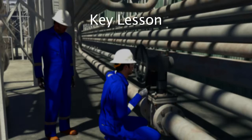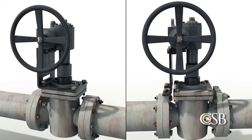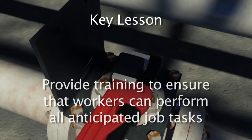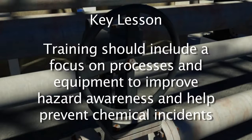In our safety bulletin, we outlined 3 key lessons learned from this incident. The first key lesson is to establish detailed and accurate written procedures for workers performing potentially hazardous work. This is especially important when different types of equipment or configurations exist that could cause confusion. A second key lesson is to provide training to ensure that workers can perform all anticipated job tasks. Training should include a focus on processes and equipment to improve hazard awareness and help prevent chemical incidents.